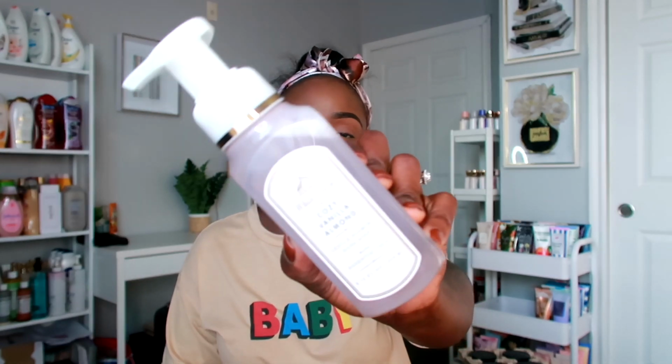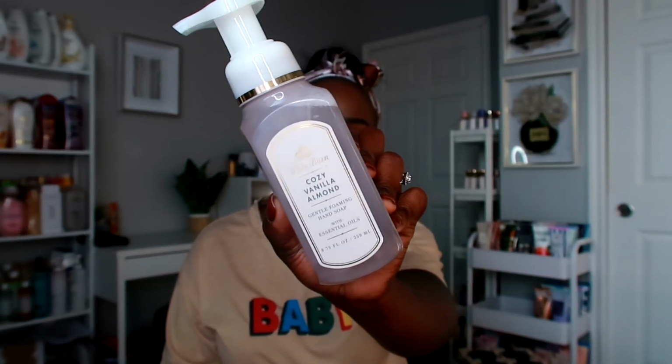The next one I got here is Cozy Vanilla Almond. I have another one of this one. I just wanted to pick up another one. That's how much I love the scent. I love the classic look of the bottle. This one has notes of vanilla orchid, sugar almond, and sweet musk. This one is just really, really sweet.